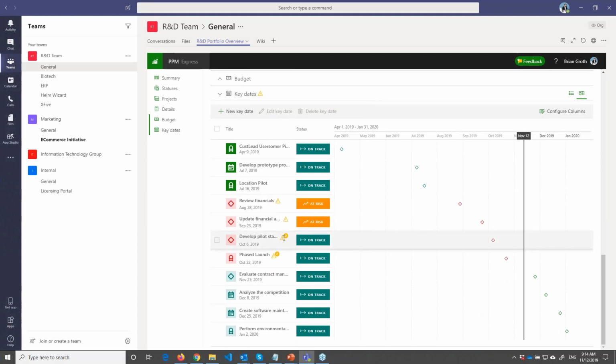So the system provides additional insights for your portfolios, and we do the same for the project. And as you can see, it even detects the signal. It's not just that your key date or milestone is late. It says that you are on track, and the system will say, okay, you're not on track. Update your status so that the system will properly reflect the real state of things in your project.